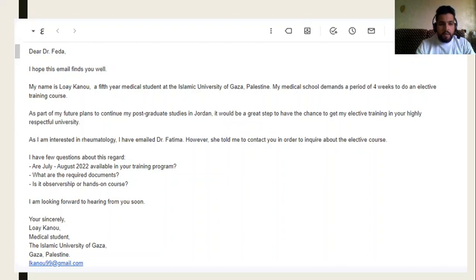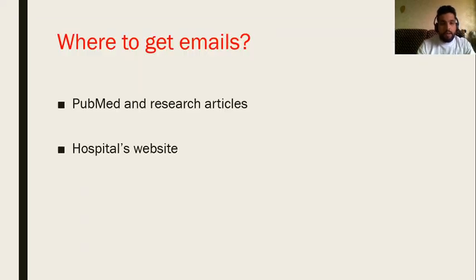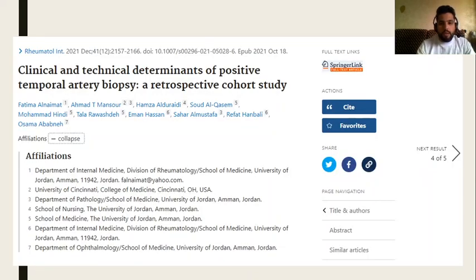This is an example of the informal way that I used to get an elective in Jordan. I emailed a rheumatologist there called Dr. Fatima Nuamat, and she asked me to contact this person, Dr. Fida, and I did, and so on. Maybe someone would ask me where I got her email. Actually, it's easy. You can get emails from PubMed, research articles, or even from the hospital's website itself. This is the article which I found in PubMed, and here is the email which I got, and I emailed Dr. Fatima and got my elective in Jordan.